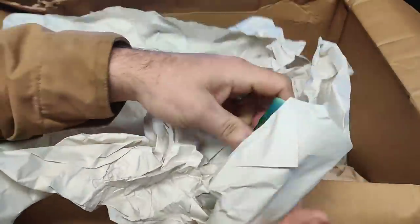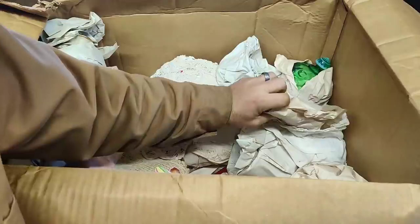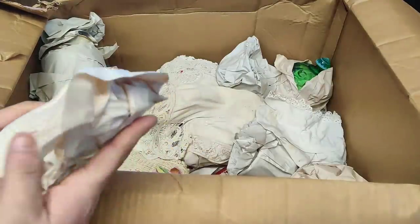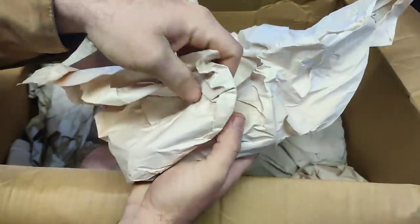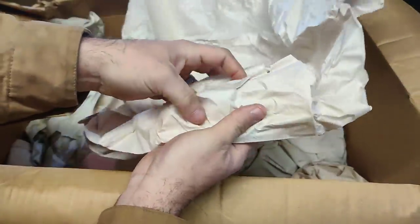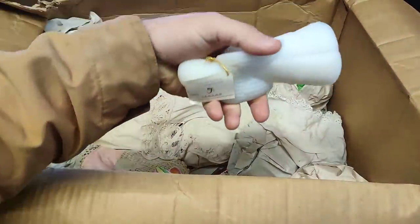Oh, here we go. This stuff is beautiful. Holy moly. Oh, I see a lid to something. This is kind of heavy. Is this crystal? This is either crystal or brass. Or neither. Man, that's heavy.